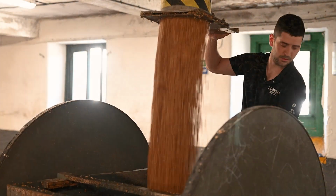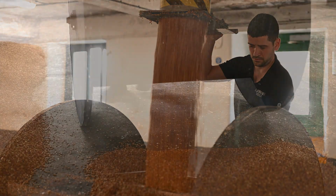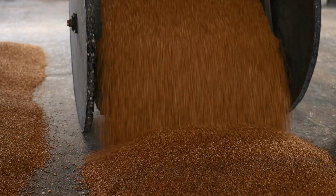The steeps are emptied by opening the valve at the bottom. The barley is then emptied from there into the traditional wooden chariot.